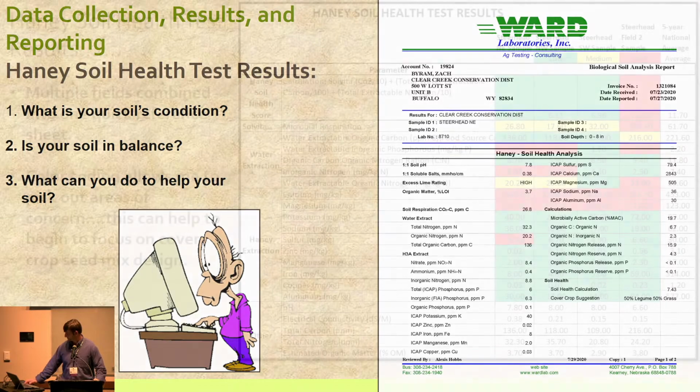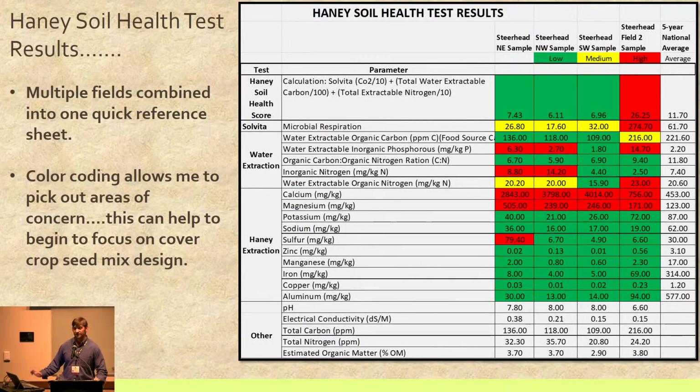Now, what I do with them, this will really get you googly-eyed. If I have multiple fields for the same producer, I'll put them all together and then I'll color code those results. In my mind, guys especially have boxes: you take a box out, you open it up, you do what you need to do, you close the box, you slide it back in. That's how my brain works, one thing at a time. So if I can put everything together and color code it, in a quick glance I can start to narrow down what some of those resource concerns in the soil are, at least from a soil health test perspective. That's what I'll do.